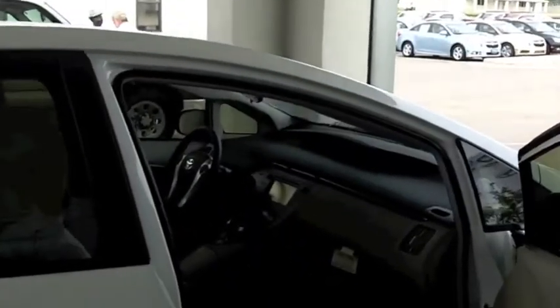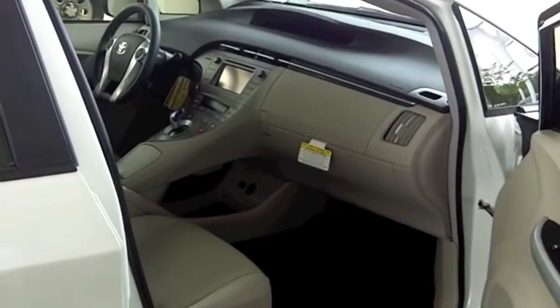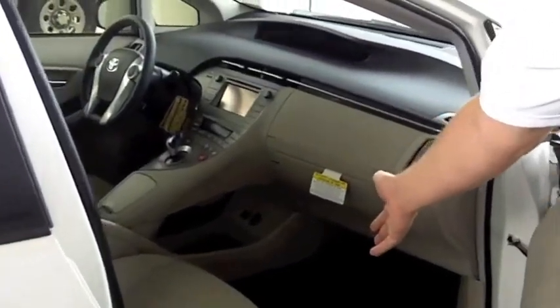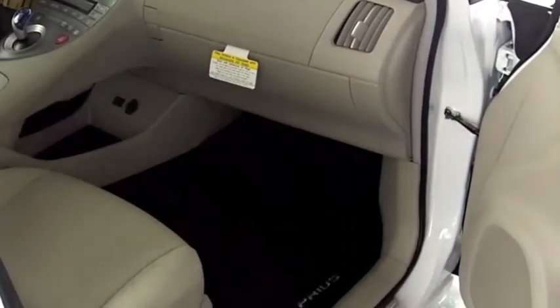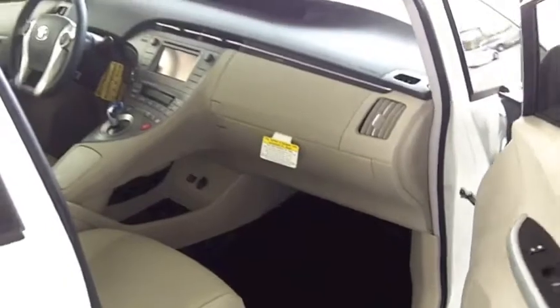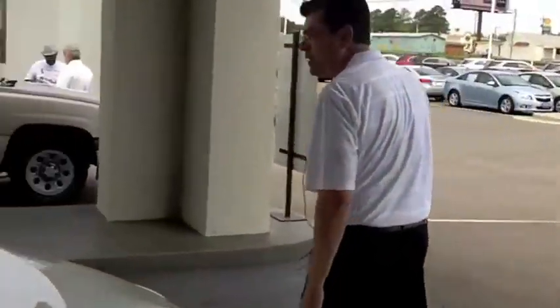As far as front room goes, you'll notice that the cockpit is set up to be user-friendly. All the controls, of course, are set up, but please look at the passenger side legroom that you have. Plenty of room for any adults that need to be in here, of course, fully reclining front seats as well. Now let's slide over to the driver's side and check out a couple things.